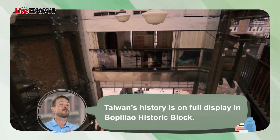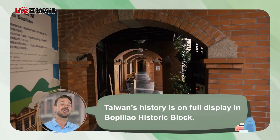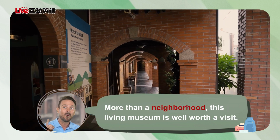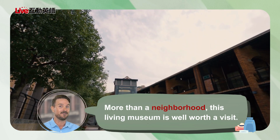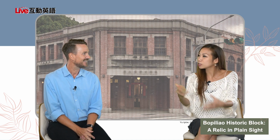Exactly, okay. Continuing. Taiwan's history is on full display in Bopiliao Historic Block. More than a neighborhood, this living museum is well worth a visit. Well put. This living museum, huh? Because usually we know that a museum is a place we go and learn about different things. But this is like a living museum, right? This whole area, you can actually go in there. It's not a museum, it's right there for you to go and see.